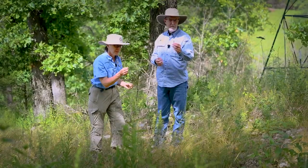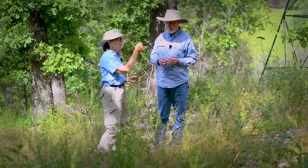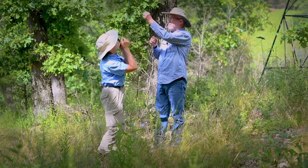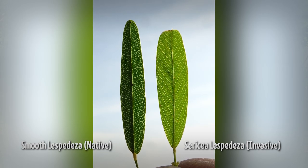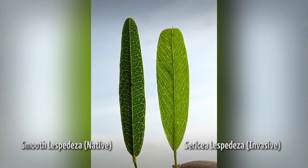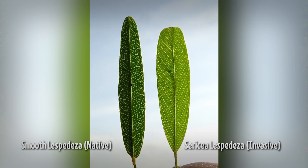Of the leaflet. Okay. The best way to do it, and I'm getting a little older and it gets harder to see, but the best way to do it is to hold it up to the sunlight and look through the leaflet at the veins. Oh yeah. The veins on this plant are real curvy. They curve out to the edge of the leaflet and come back, and they're just big loop-de-loop-de-loops.